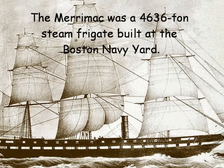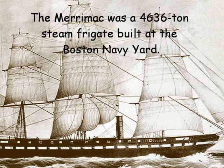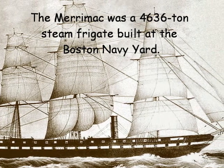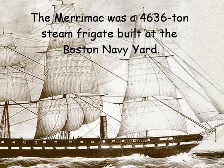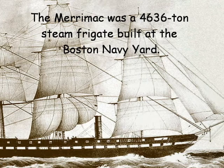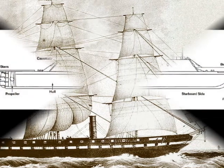When the USS Merrimac was burned to the waterline by Union troops as they evacuated the Gosport shipyard in 1861, the Confederates had a plan. They used the hull of the ship to rebuild the Merrimac into the Virginia.